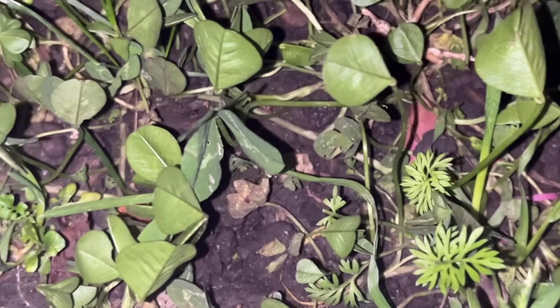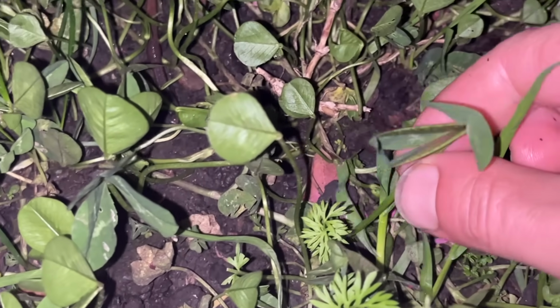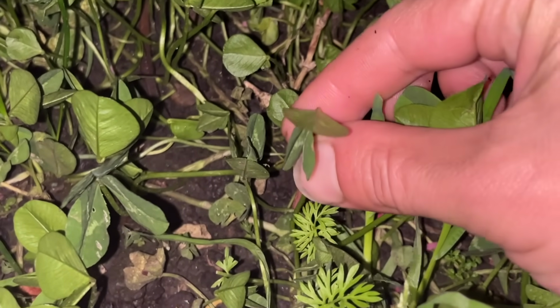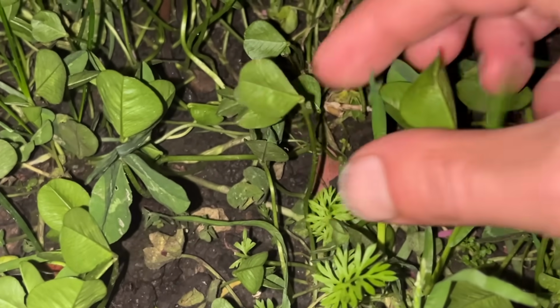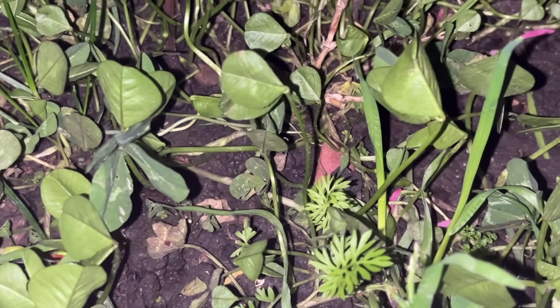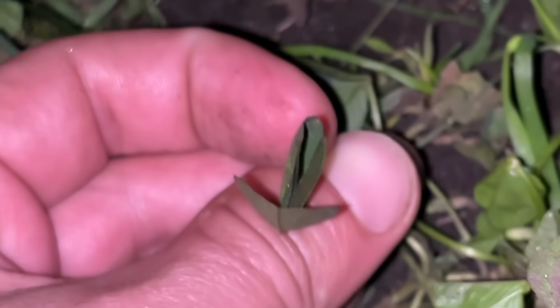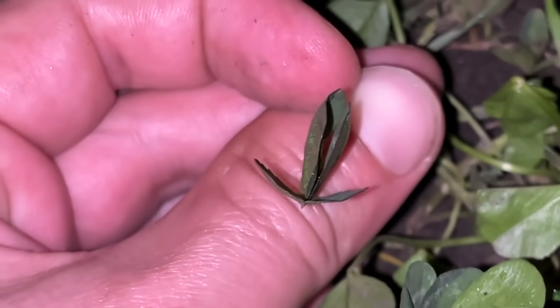One leaflet, which must be the central one I mentioned earlier, stays on top, and the other two fold up underneath it in a specific way. So trying to clover hunt at nighttime didn't work out that easily, but it did reveal this awesome secret nighttime plant ritual I'd never noticed before.